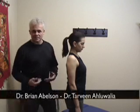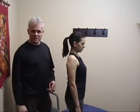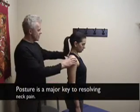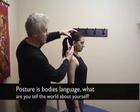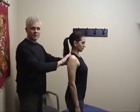People don't understand sometimes when they're working on computers how much they're leaning their head forward and the tension this is causing in the upper back, shoulders, and neck. Right now, Tarveen, with her shoulders back here, if you take a look at her ear is generally coming in the middle of her shoulder. This is a good position to be in. It's not causing a lot of stress.